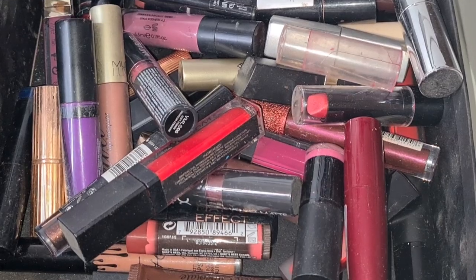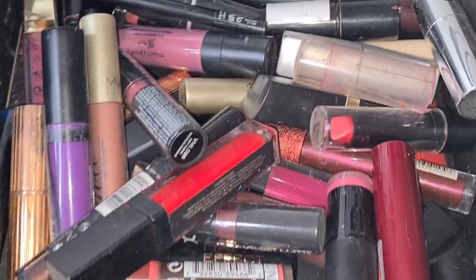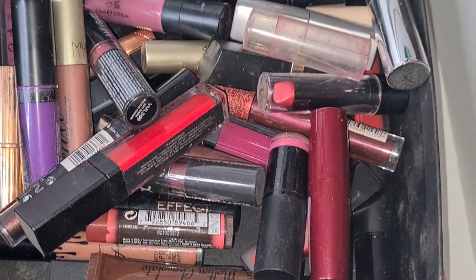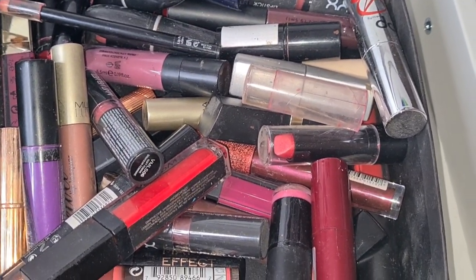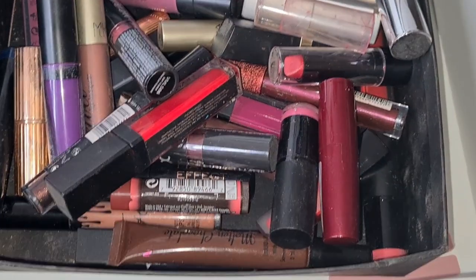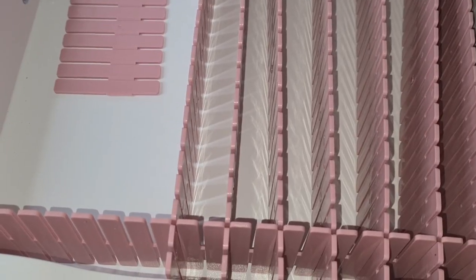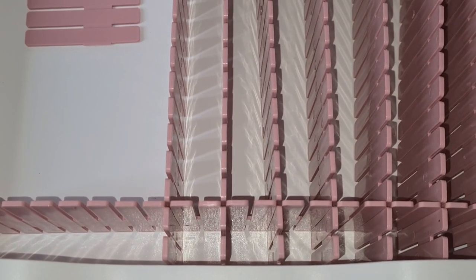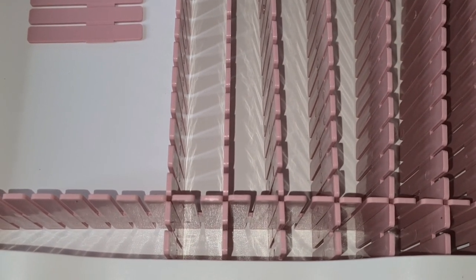Okay, so this is now my lipstick collection, and it looks absolute filth. I know, it just looks a hot mess, but this is why we're doing this organization video, right? Just to get things in order. Yeah, just wanted to show you guys how to organize it if you wanted to do a lipstick section, which would look so cute.